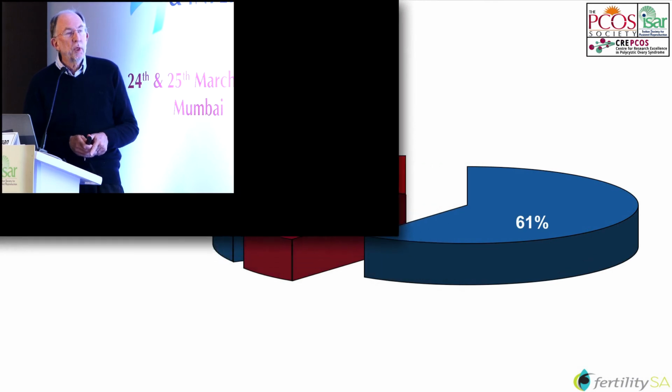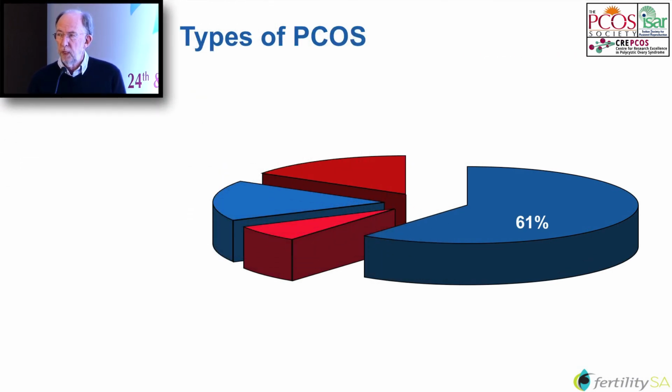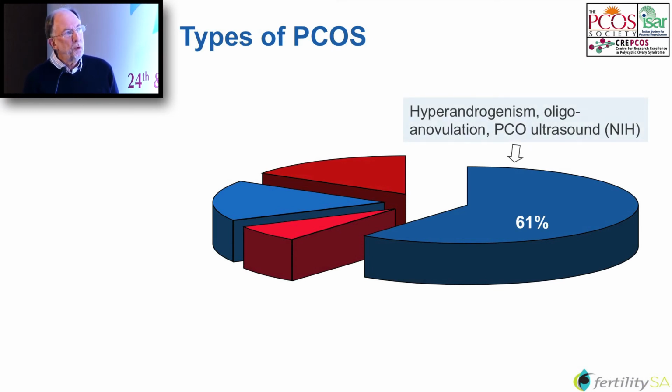There have been a group of people, particularly in America, that don't necessarily like Rotterdam, so they produce A, B, C, D, E, F criteria. They're all based on this particular diagram. But when you look in the Western world, and there's not a lot of data, I think, from South Asia, but I'd be interested in it, if you look at where you've got all 3 of them, around 60% of patients have PCOS with all this. And this is more of the so-called NIH criteria that is more severe.